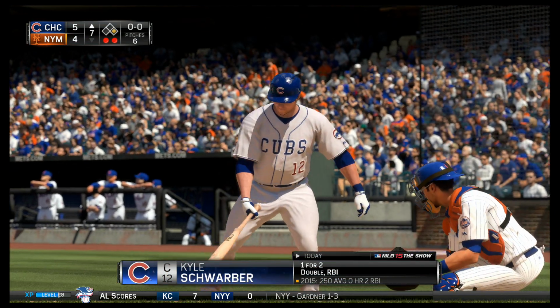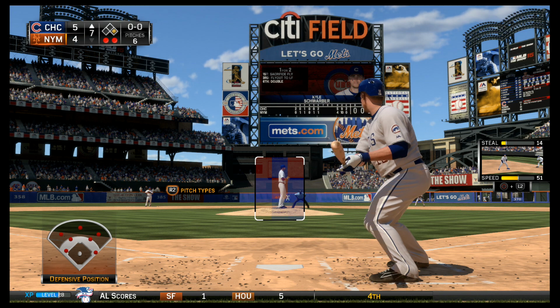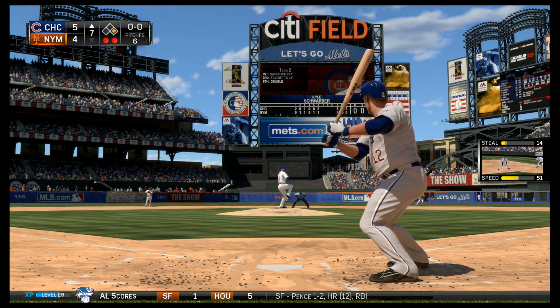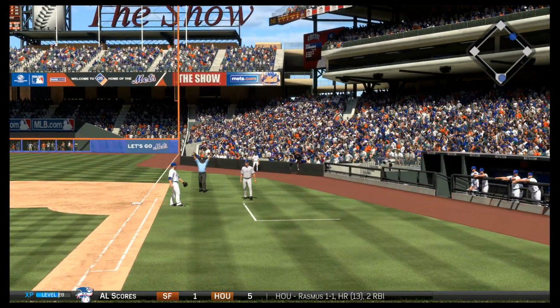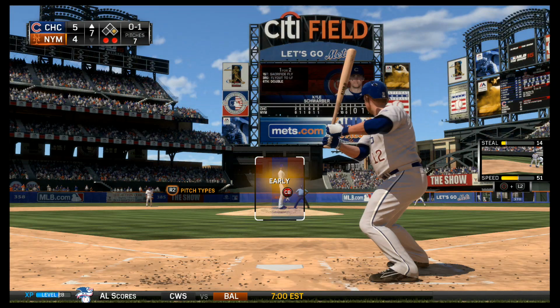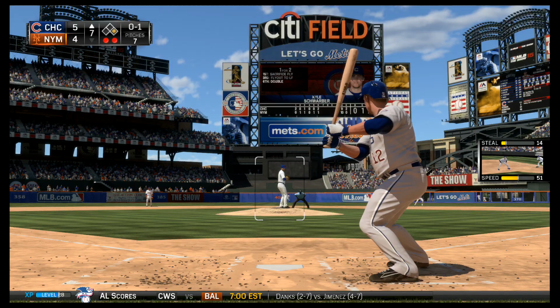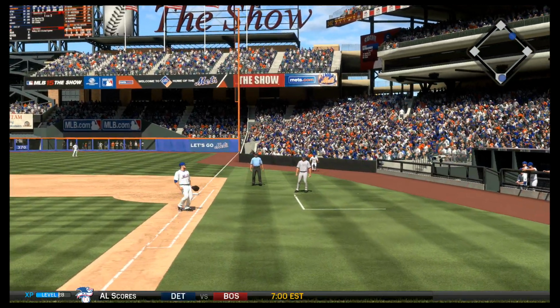Kyle Schroeder will dig in now. 1 for 2 to this point. First pitch on the way. Now a swing and a hard hit grounder, but a foul ball here. 0-1. He waits. Now the pitch. This ball's grounded foul.